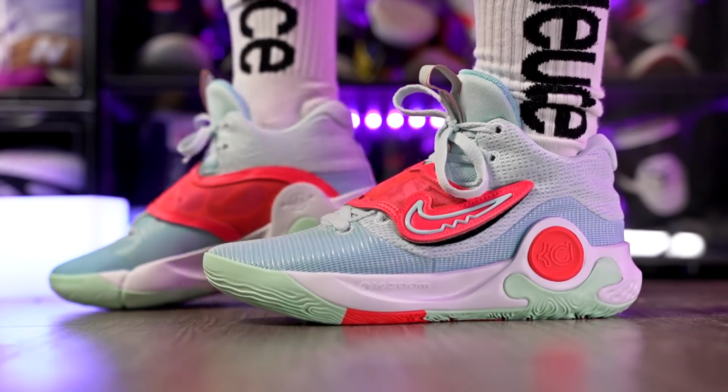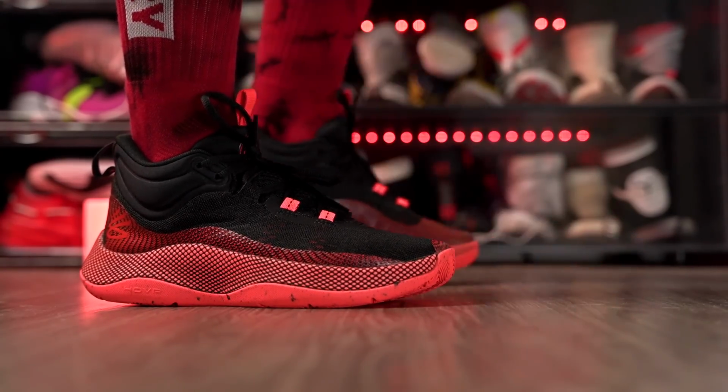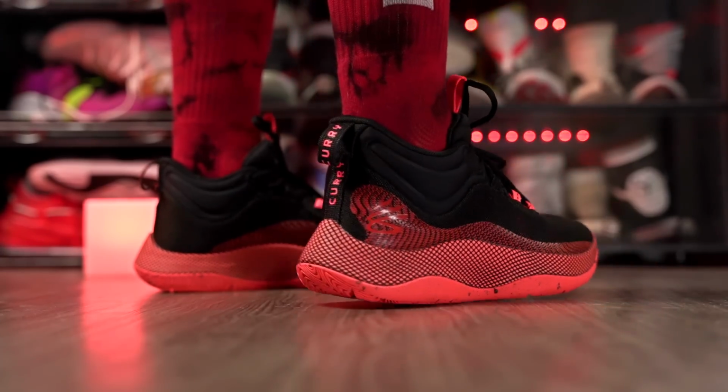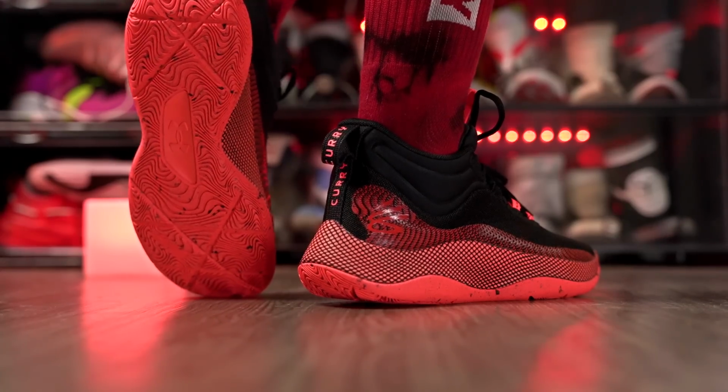Next, we got the Kyrie Hover Splash, but also there's so many shoes with the same exact outsole and midsole. I don't know what Under Armour's doing. There's like the 306 out now and also the 305, which just came out. But anyways, you know, it's a great shoe.